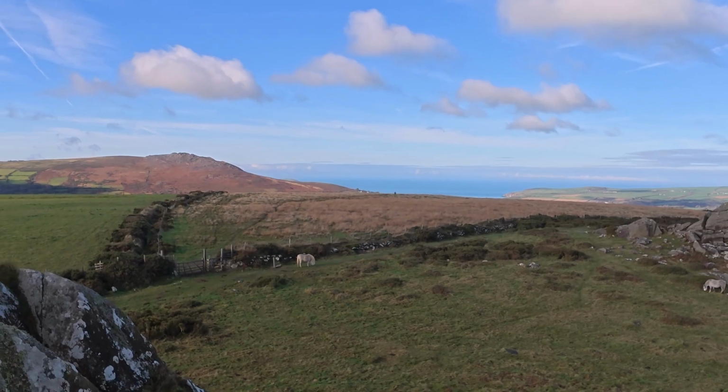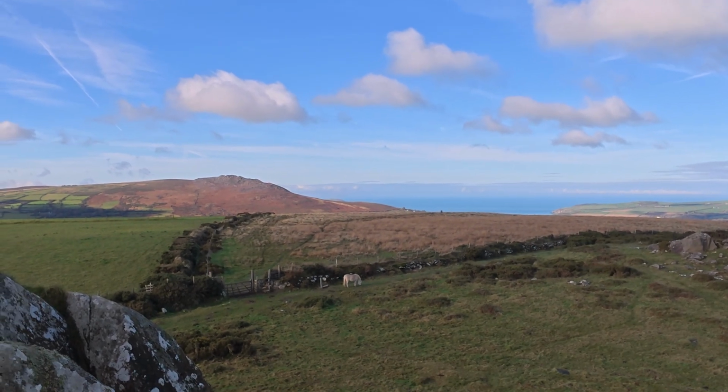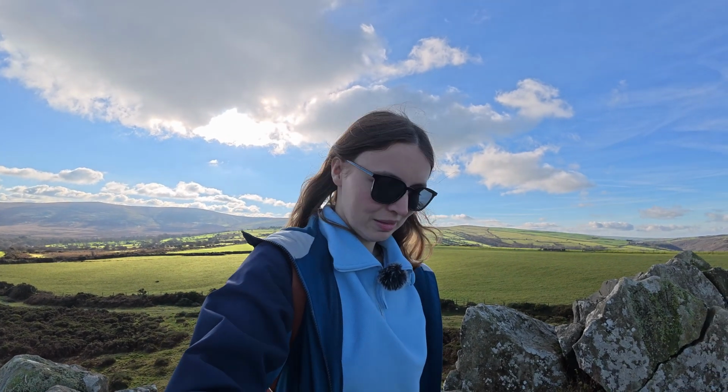Look at the view it has behind it, actually. There's the Pembrokeshire coast all the way in the back, in all its glory. So we're kind of close to Newport, so I'm assuming that's what I can see over there. But shall we head down from this really tall height and get to the trig?